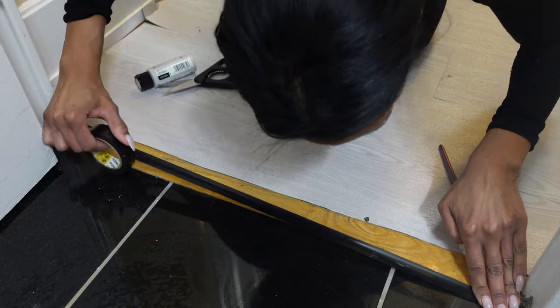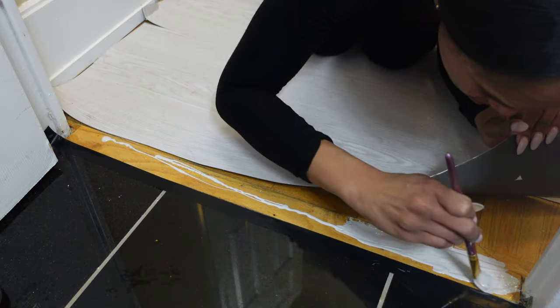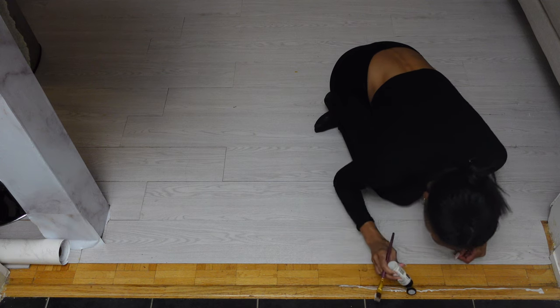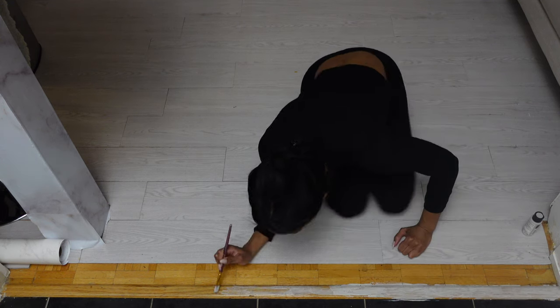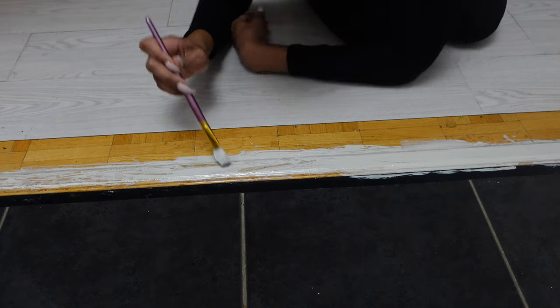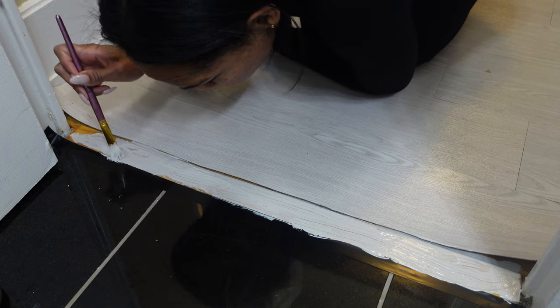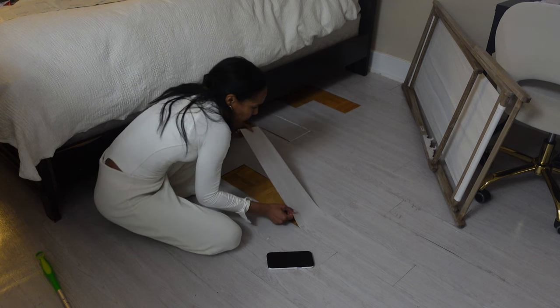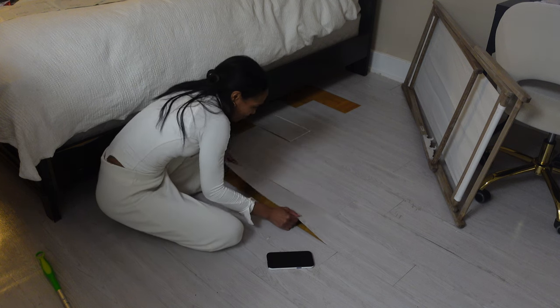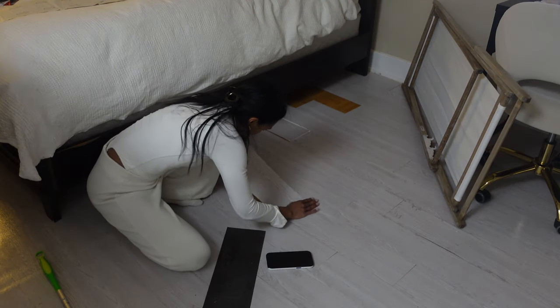I'm putting down some tape first so that I can paint freely without having to worry about the other side of the flooring. Just covering this ledge, because if I didn't, it would look not good. If you don't have a ledge in your apartment, you can just skip this part, but I wanted to make sure everything was uniform. When that dries, I'm gonna finish up putting the tiles flush against it. In the meanwhile, I'm gonna redo some areas that I haven't done and finish off the rest of my apartment.